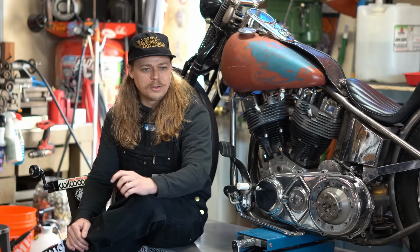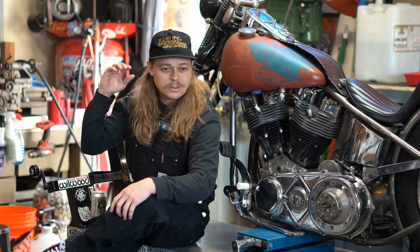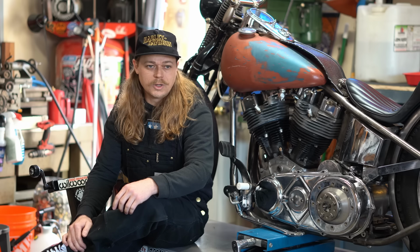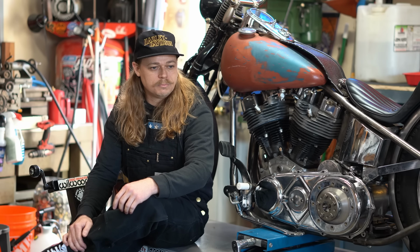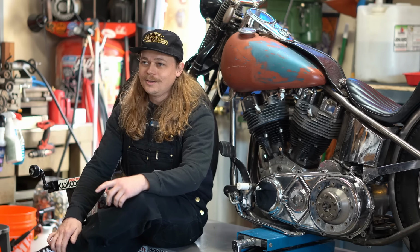Then I bought the front end off a buddy of mine because I was running the shorty at first, and it didn't look right in black. It kind of threw it off, and I really wanted a chrome front end. My buddy happened to be selling one, and I picked it up when we went to my buddy's 30th. We went camping, and he brought this front end with him, camping. It was kind of cool.